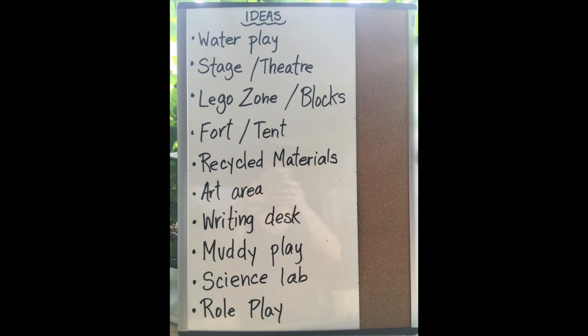Have a science lab where you get the old tubes and all kinds of little bits in the cupboard that you don't use anymore, and they can make tonics and potions and bottles and mixing and testing. And then a role play area. You know, maybe this is a store, maybe this is something else, but it's a place to start. Maybe this is a restaurant where your child is doing the cooking in the back and the serving out front and the taking of orders. Any kind of role play, any kind of dress up. There's so many types of places to start.